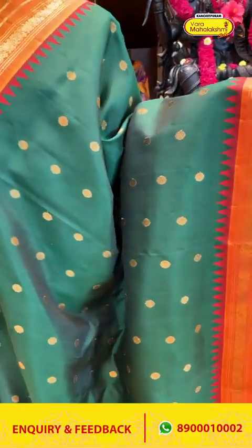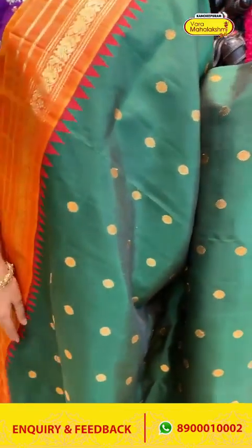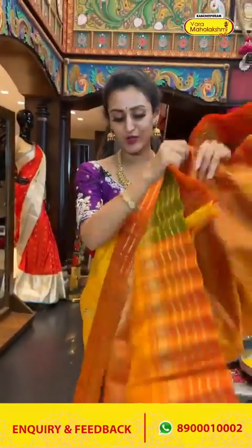Coming to the body, it's floral booties in zari, and the border is peacocks and floral jal with zari lines. And this is the pallu, which is floral jal and diamonds and cross lines. And let me also show you the blouse, which is a beautiful contrast blouse.